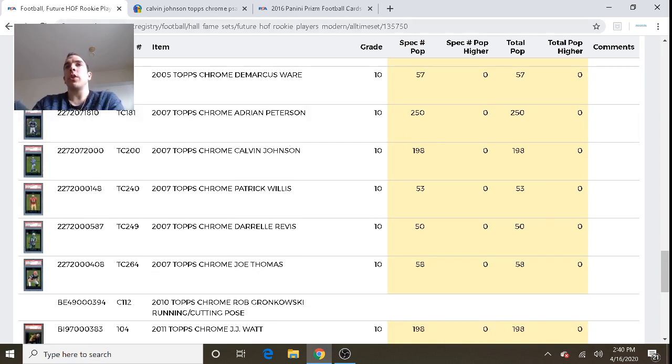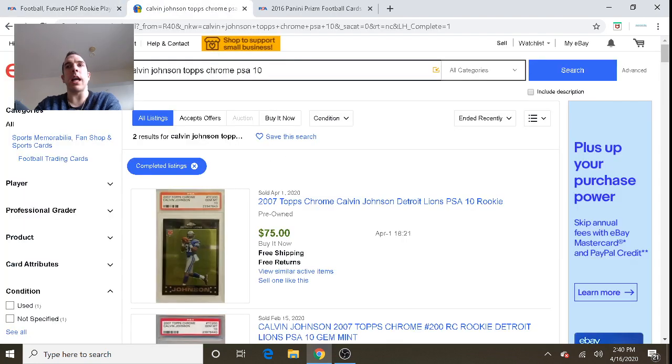One of the first cards I like is Calvin Johnson, Topps Chrome. It's a card that you can see here. Their pop is saying it only has 53 tens. Sometimes this is a little outdated, and sometimes it's a little more updated. Actually, it's 198. I was looking at Patrick Willis. But that's still a really low number. Like 198 is not that many.